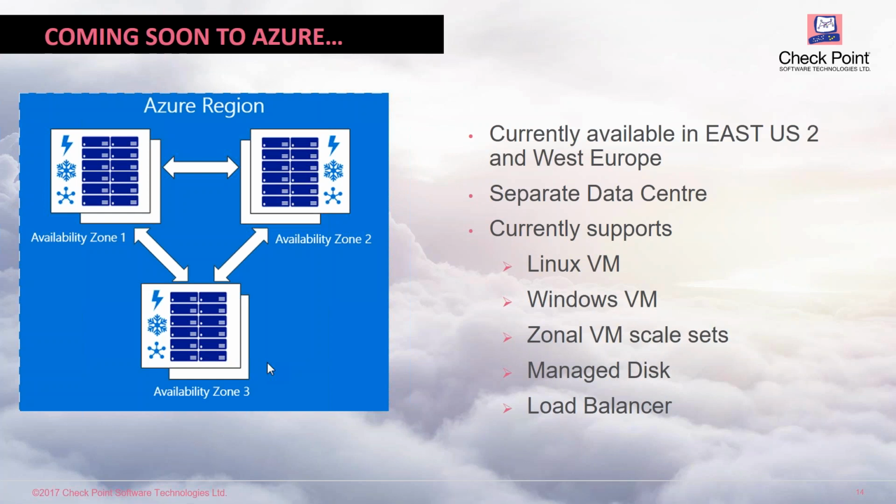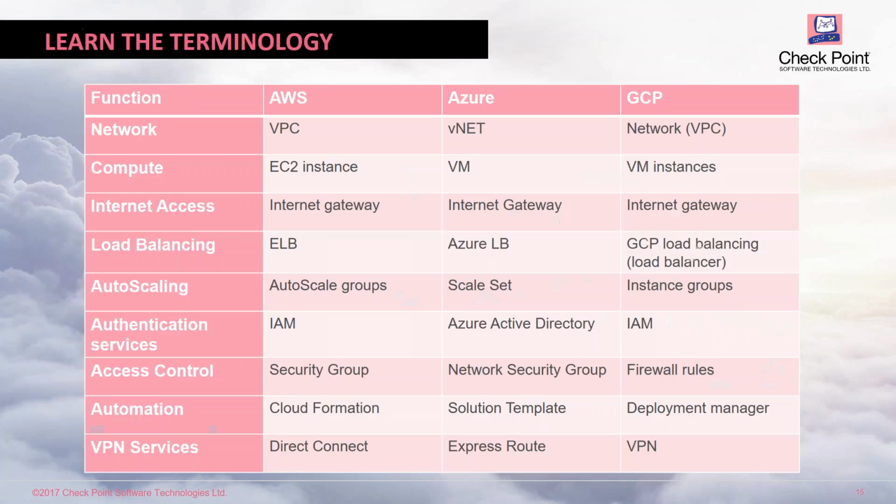This is not generally available yet, and as you can see from the slide, not everything is supported today across the different availability zones. So this is a new feature that they're adding. But what they will give us then is the ability to choose different availability zones, and within each availability zone to create availability sets. So it's a little bit more complex in some ways, but really it gives you more flexibility in deployment as well.